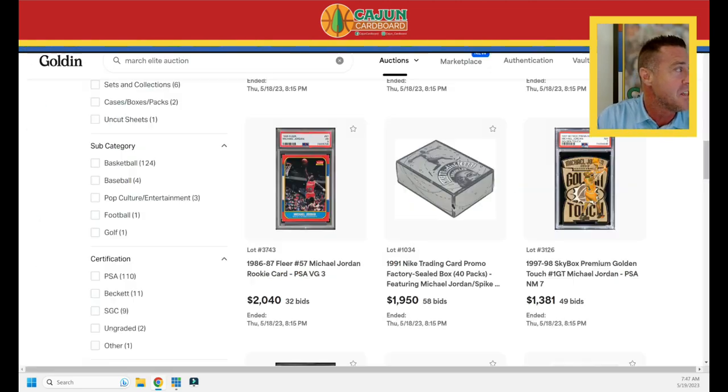I am regretting not chasing this box a little bit harder. Sorry, I got sidetracked, but that's a pretty cool pickup right there. Jordan PSA 3 does $2,000.